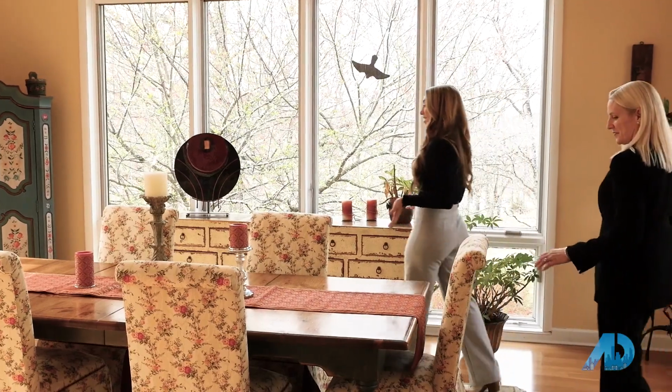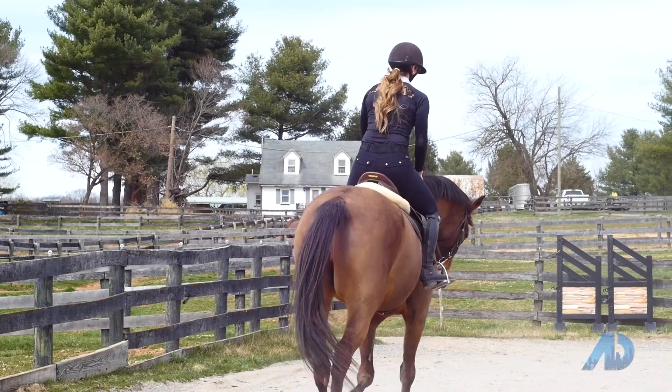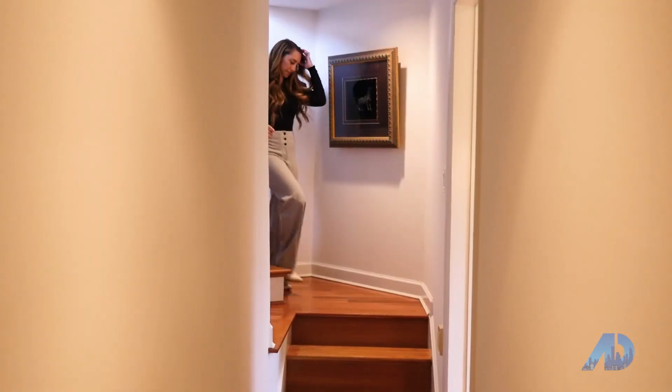Formal dining room has kind of a solarium feel. It's really surrounded by windows. It is, I know, and one of my favorite things is that you can actually see your horses from any window in this room, whether it's out there by the barn, up here in the fields, and any window in the entire house actually has a view of your horses as well.